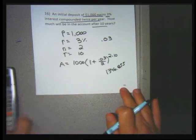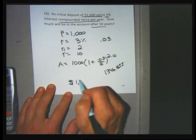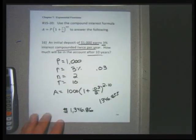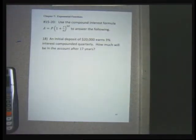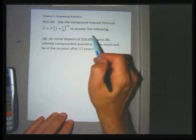I'm just going to write my answers with a dollar sign. So the amount of money this account's going to have is $1,346.86 after 10 years of getting 3% interest paid twice per year. Do the same thing for 18 and the same thing for 20. Using the same formula, the numbers are kind of written in the same order.